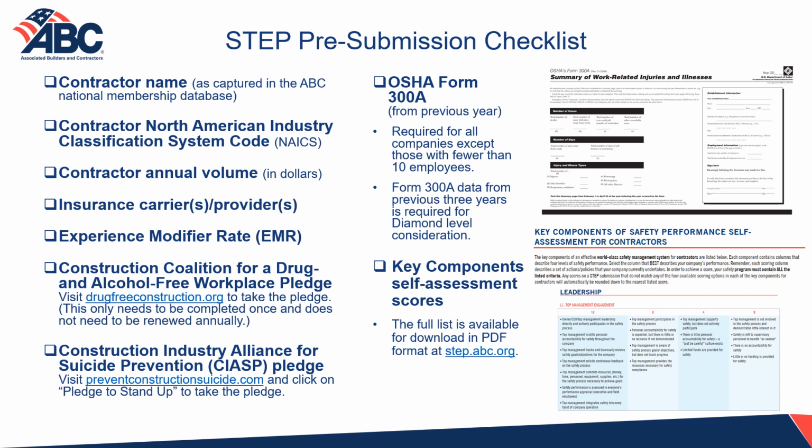Before getting started, take a moment to gather all materials listed on this pre-submission checklist. While you can always save your progress and continue where you left off later, having this information handy when you begin will streamline the process and make filling out the online forms a breeze, enabling you to complete it in as little as 20 to 30 minutes.